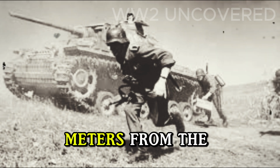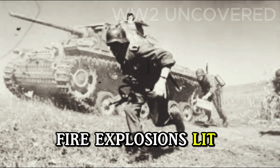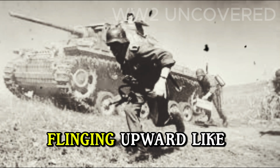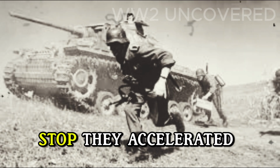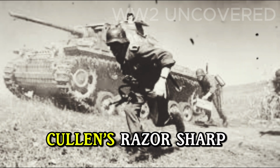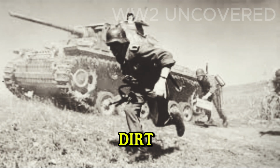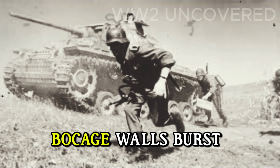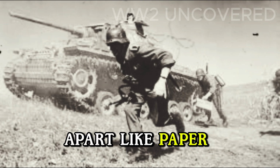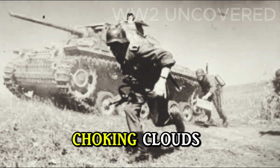At about 30 meters from the Bocage, German guns opened fire. Explosions lit up the field, earth and stone flinging upward like rain. But this time, the Shermans didn't stop. They accelerated, Cullen's razor-sharp steel prongs ramming directly into the thick dirt. A high-pitched screech rang out, and then the bocage walls burst apart like paper. Dirt, roots, and debris erupted into choking clouds.